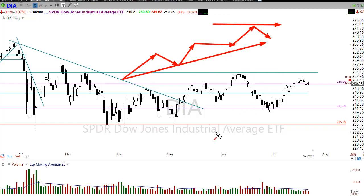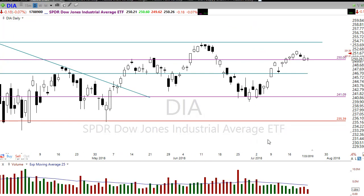And I know there's a lot of folks out there that talk about buying the breakout. That's what you want to do. But just use this chart of the diamonds, for example. Buying the breakout here would have worked for a day or two, and then a big slide. Buying the breakout here, and you would have suffered through this pullback. So remember, we want to buy at or near price support levels.